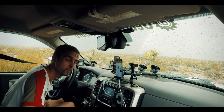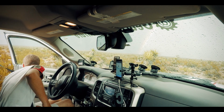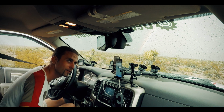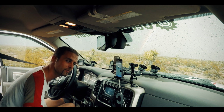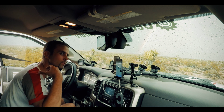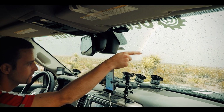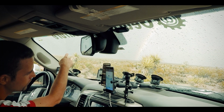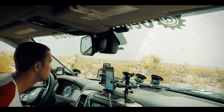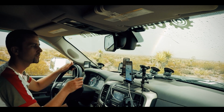But I opened the door and the smell is unbelievable. It's like the smell in a Russian sauna when we use the birch tree branches for whipping, plus a bouquet of other things. It's awesome. Right here, a rainbow over there. In fact, double rainbow. All right, let's continue.